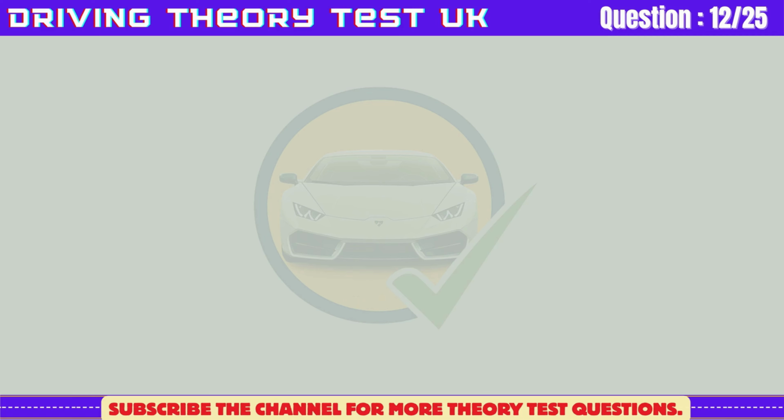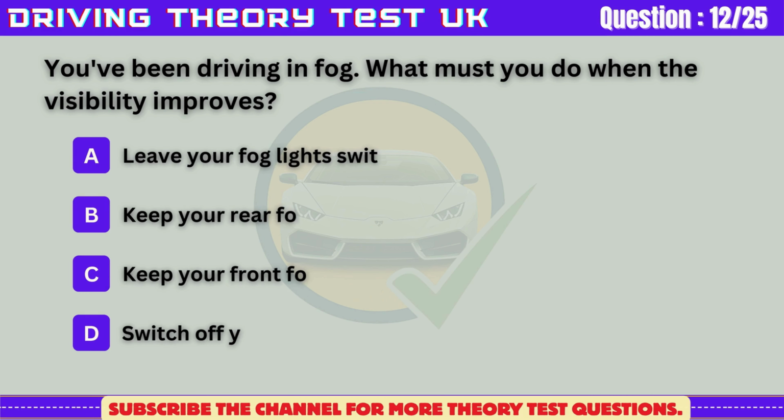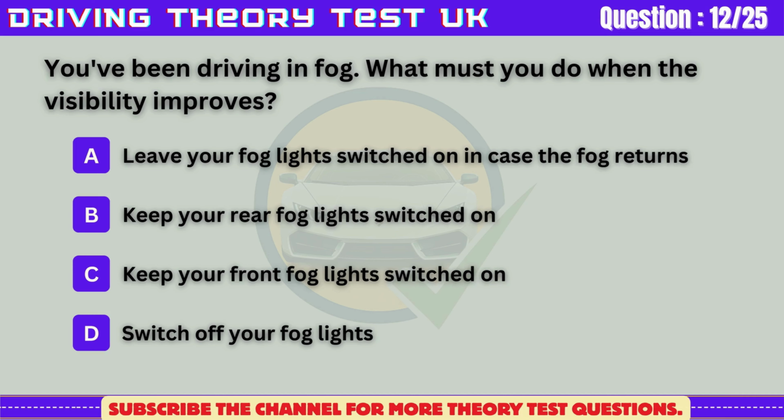Question 12. You've been driving in fog. What must you do when the visibility improves? A. Leave your fog lights switched on in case the fog returns. B. Keep your rear fog lights switched on. C. Keep your front fog lights switched on. D. Switch off your fog lights.